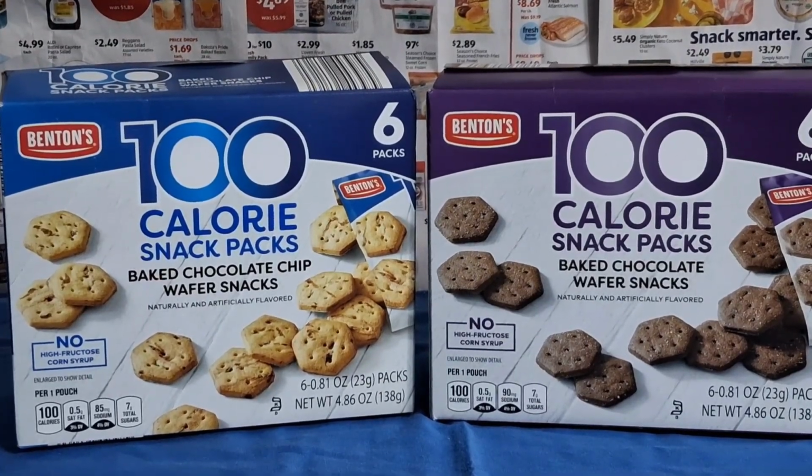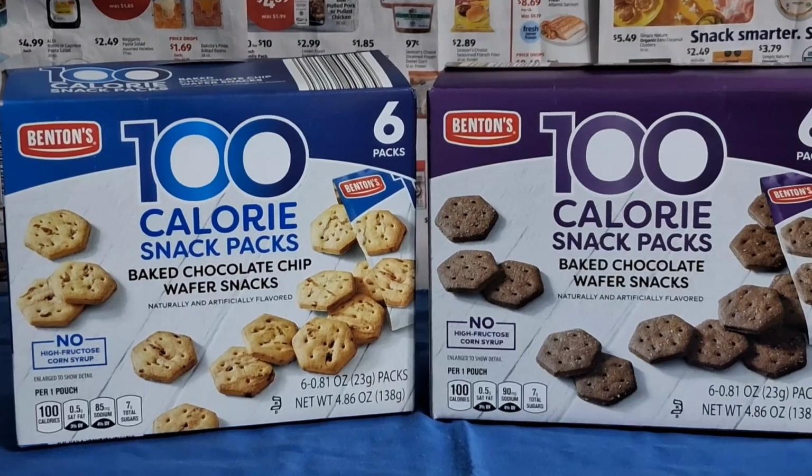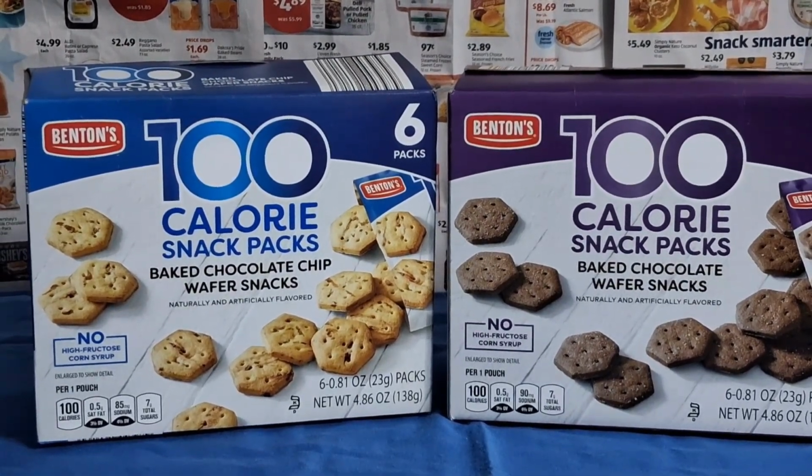More snacks here. I picked up the Benton's 100-calorie snack packs for the chocolate chip wafer cookies and also the double chocolate cookies. These were costing $2.99 per box. This is a great item to pack in your lunch for the work week. Just a good little snack for a dessert after dinner even. It's a nice way to get a sweet treat without having it be too junky and too unhealthy, and it's not that much sugar in these. I've even managed to convince my son to like them and try them, and it's very difficult getting him to try new things with his autism, but he is now a fan.